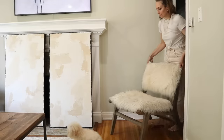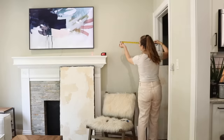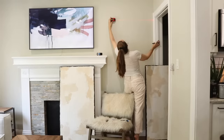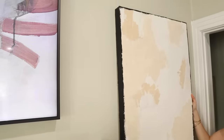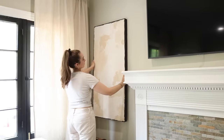So I kept this original chair that I had in the living room because I really like it and it has lots of texture. So I wanted to put it in place before hanging the artwork. And then I just measured where the center of the wall is, put 2 picture hanging nails up, and hung them up. Because I have the curtains on the other side, it's always going to look a little more crowded on that side. But the art still needed to be the same dimension.